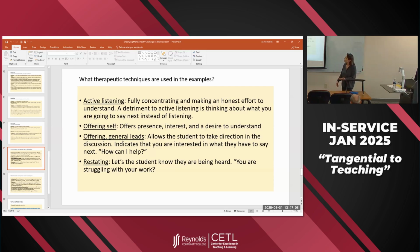Or if someone is coming in and they're agitated, or they're just a little more rambunctious than they usually are, same thing. There's nothing wrong with checking in. Hey, what's going on? I noticed you seemed a little irritable today. What's going on? And they may say, I just had this horrible morning.